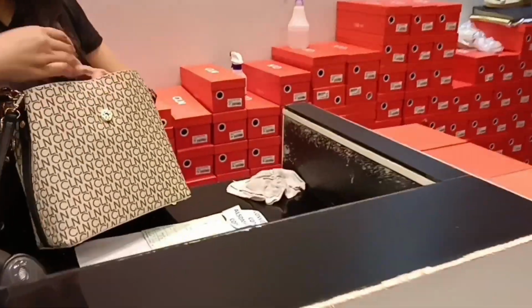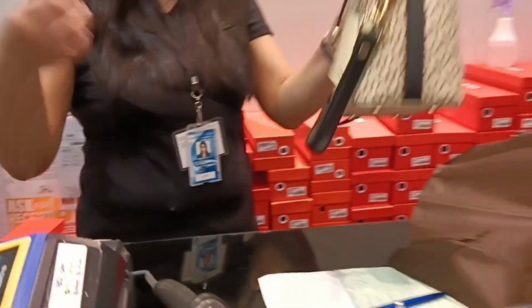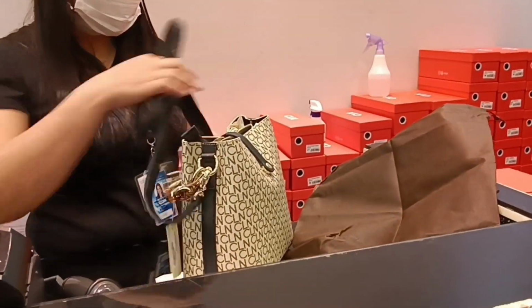This bag is from Celine. We're going to look for a Christmas tree today.